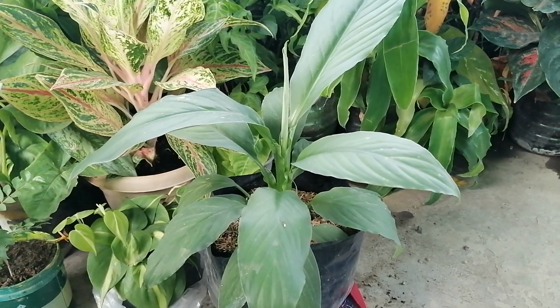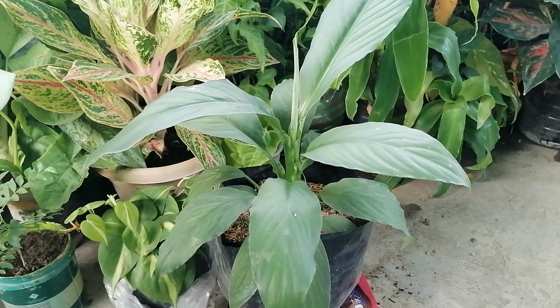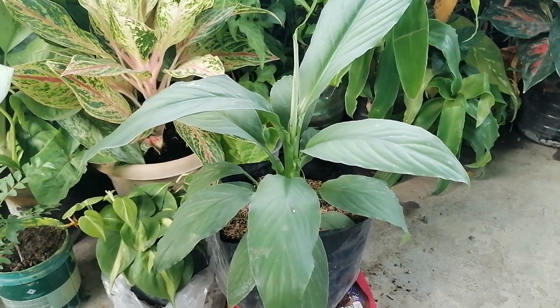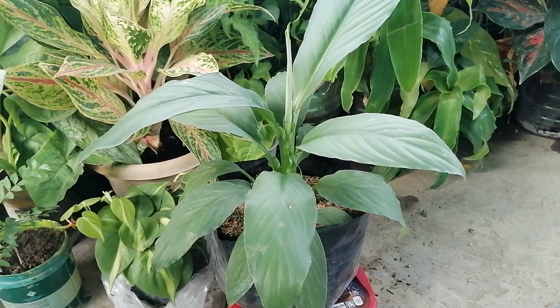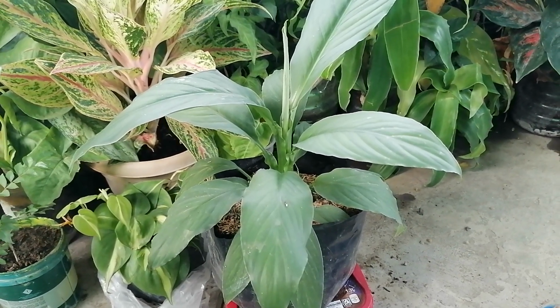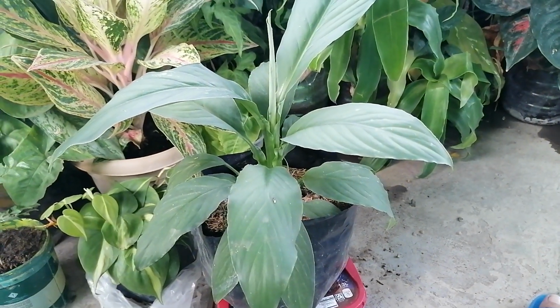Peace lily likes to drink a lot of water and it will tell you when it's thirsty because its leaves will droop a bit. If you don't want your plant to be in that limp state, make sure to water it every time the top 2 inches of soil are dry.